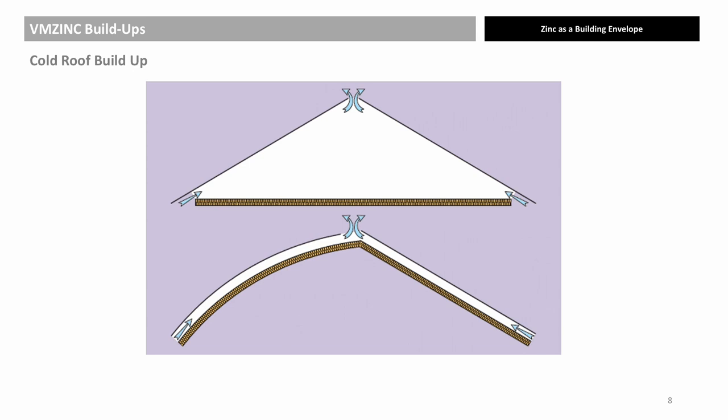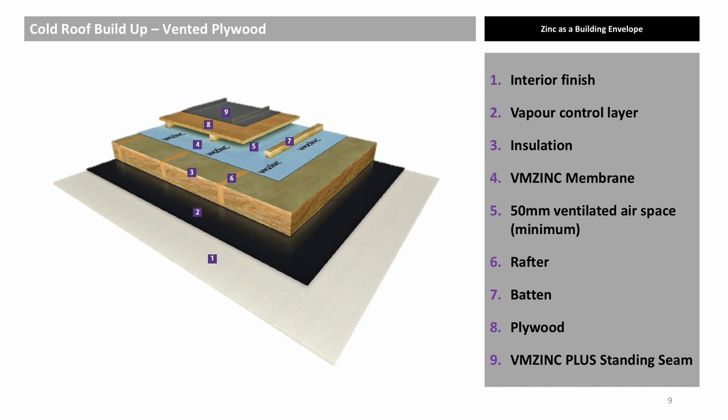A larger cavity is fine, but not a smaller one. Plywood often uses slightly acidic glues, and during damp conditions, these can get trapped between the zinc and the plywood. When a vented plywood deck is fitted, VMZINC Plus with a 60 micron underside coating should be used. VMZINC Plus protects the backside of the zinc from the non-compatible support. Vented, fully supported zinc roofs and walls follow Code of Practice 143-5 and British Standard EN501.